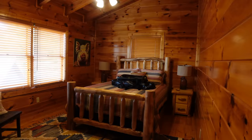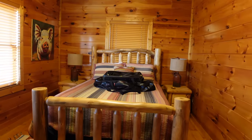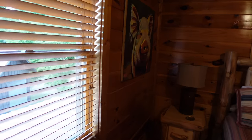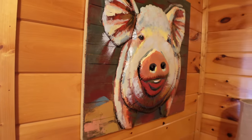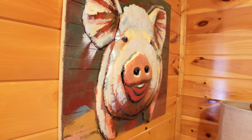This is the loft bedroom. Nice big log bed. Looks like a 3D pig, 3D artwork tin. Pretty neat. Very nice.